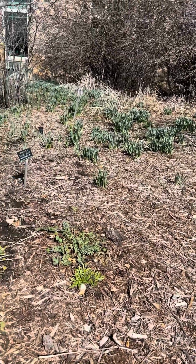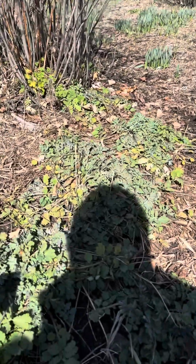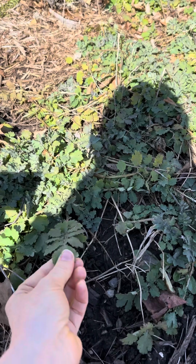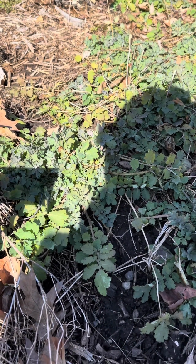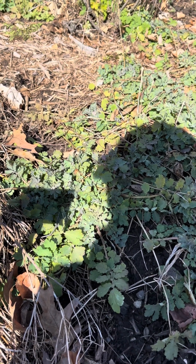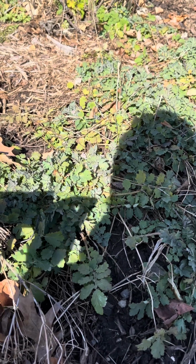There are a lot of daffodils and spring bulbs coming up. It looks like there are some other plants here. Now this is where it's good to know what plants look like when they're first coming out of the ground. So you can tell what they are, if they're something to leave or get rid of. So your new growth plant ID is very helpful.